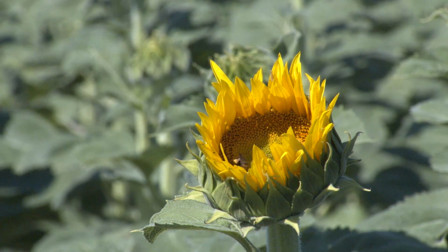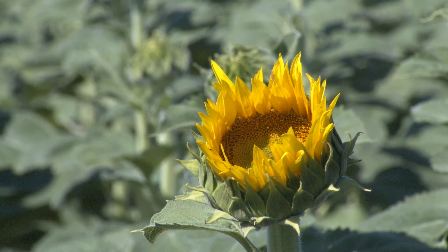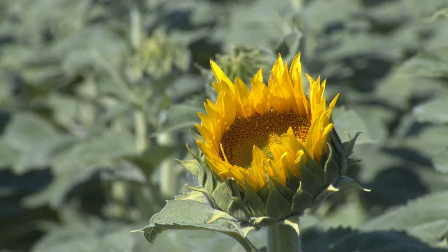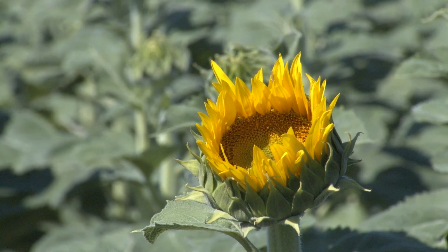It does have fibrous roots that catch the water close to the soil surface, but it has the ability to go down deeper and pull water from lower in the profile, which helps them handle very drought type of conditions like what we're having this year.